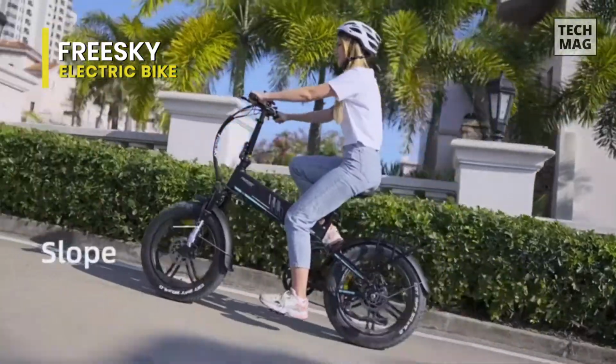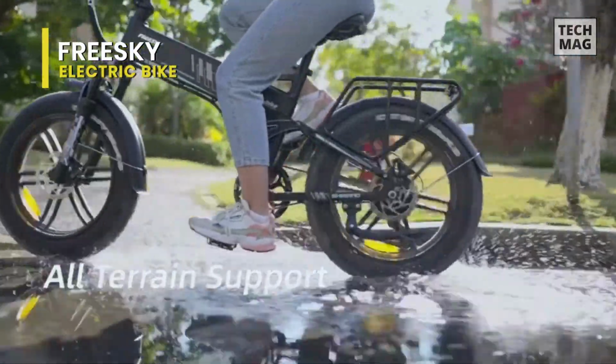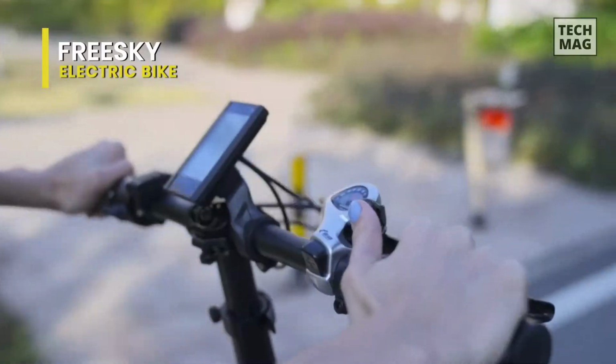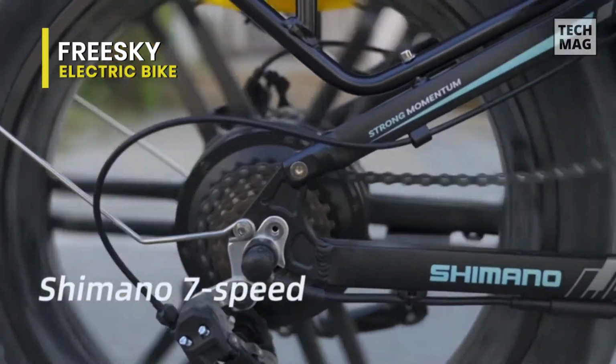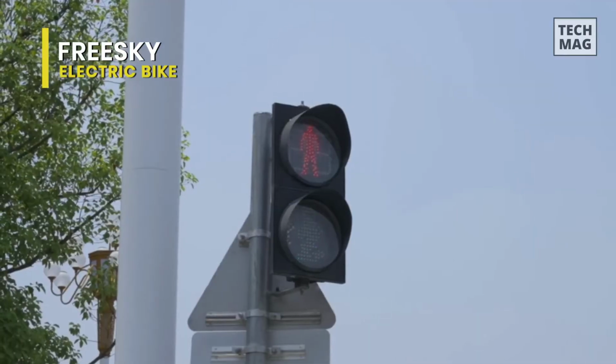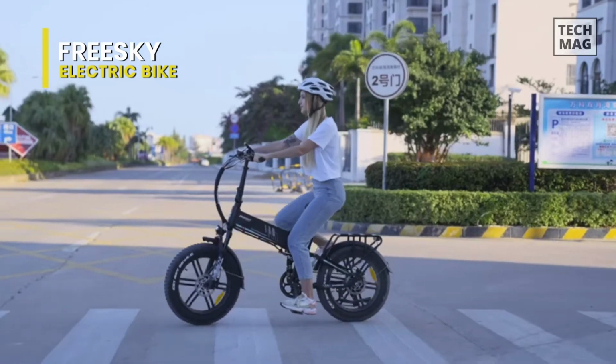High-strength front and rear suspension forks can effectively absorb shocks and better control the direction during riding. The puncture-resistant 20 by 4-inch fat tires provide excellent grip and superior shock absorption. Hydraulic disc brakes offer greater stopping power, allowing for precise and instant braking even in wet weather. Equipped with a 750-watt high-speed rear hub motor, FREESKY offers 85-newton-meter climbing power.